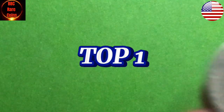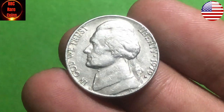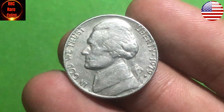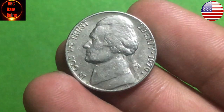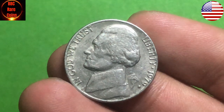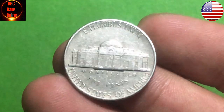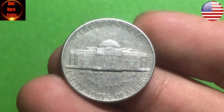Would you believe a 5-cent coin could be worth $66,000? That's right. A 1979 Jefferson Nickel, something most people would overlook, has turned heads in the coin collecting world, and for good reason. In 1979, the Jefferson Nickel was just another everyday coin. Minted in huge numbers, it was never meant to be rare, but one coin, one special piece, broke all the rules. This isn't your average pocket change.